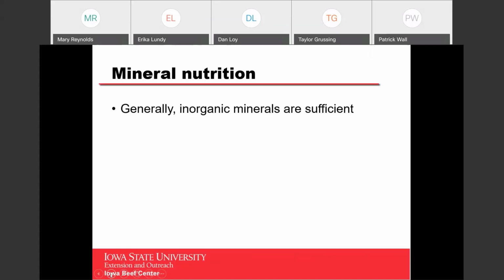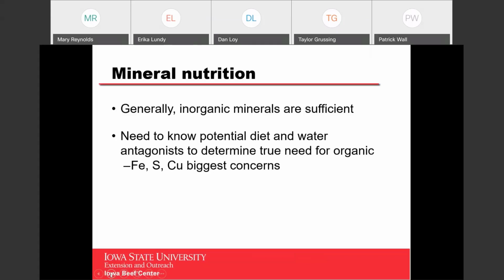So in general, our inorganic minerals are sufficient to meet cow requirements, but it's pretty uncommon if we ever look at a mineral tag to find a mineral source that is 100% inorganic. So really the driving factor for determining if we need organic or chelated minerals is to know what our diet and our water resources are.